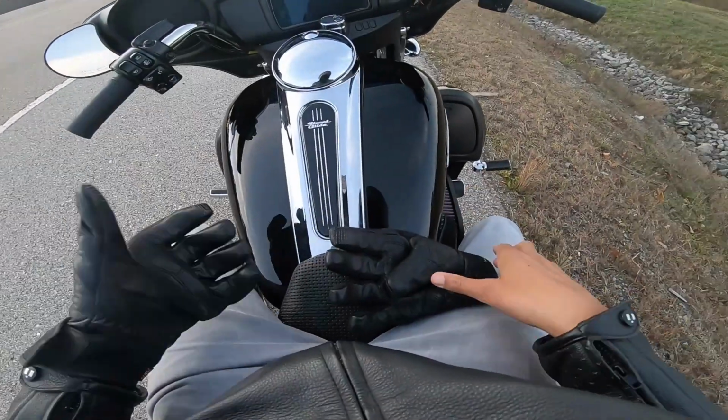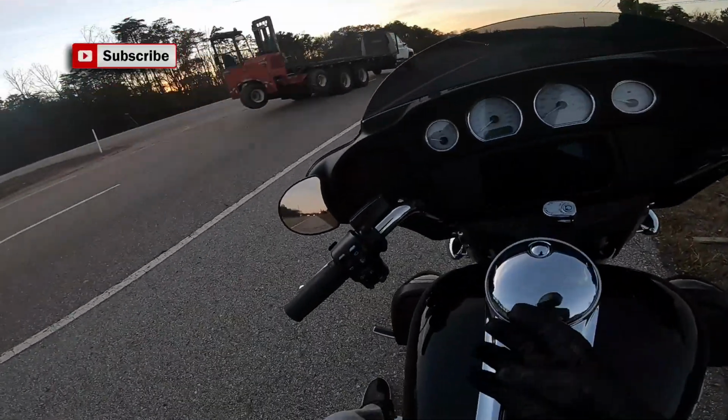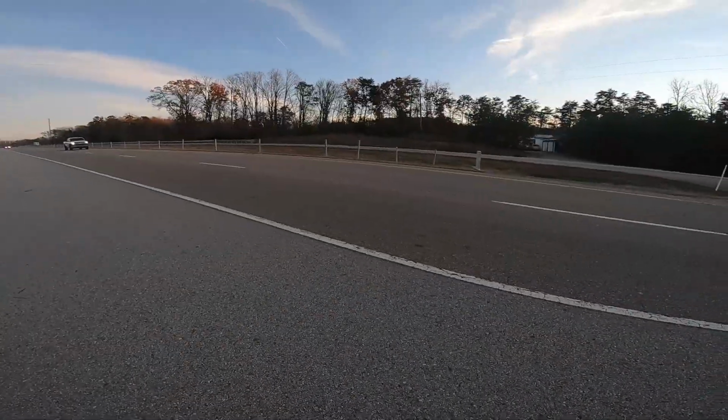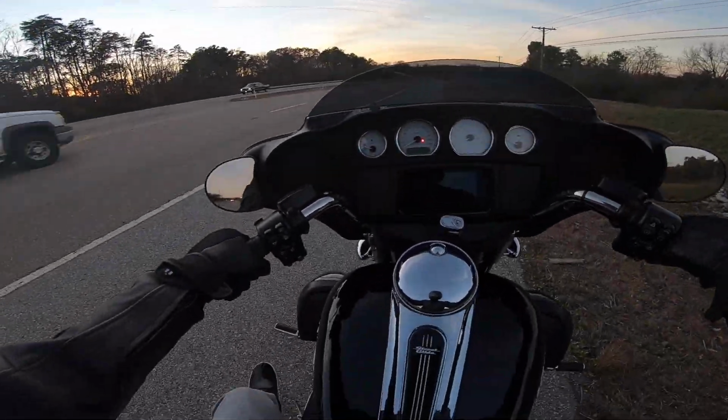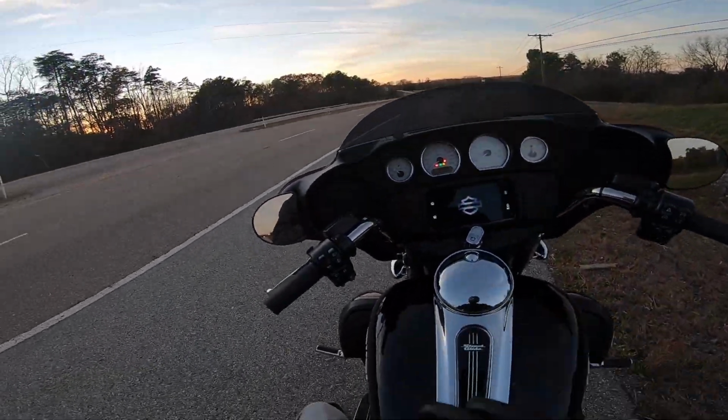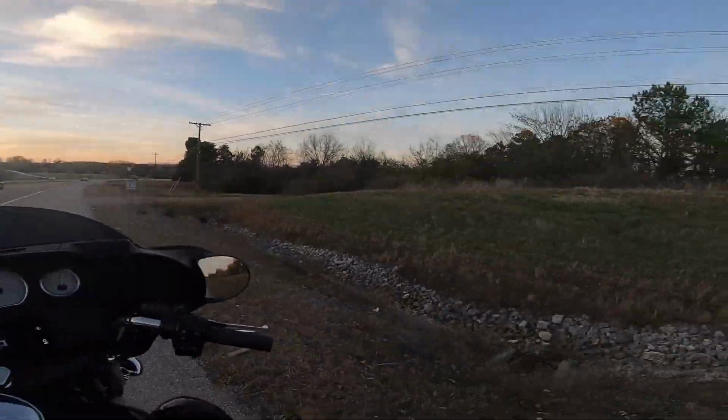I pulled over off the side of this road because my GoPro battery froze up and it wasn't working. This road is a 60 miles per hour road, so let's use this opportunity to see how fast we can get it up to 60 miles per hour.